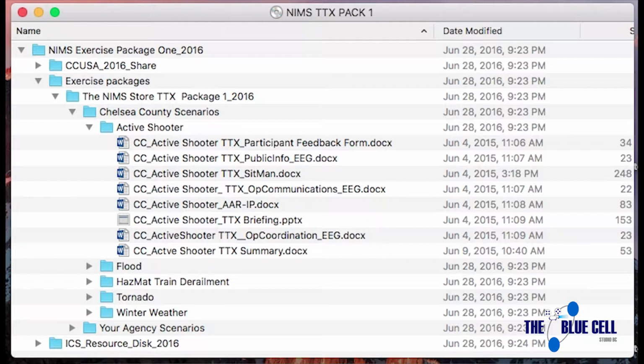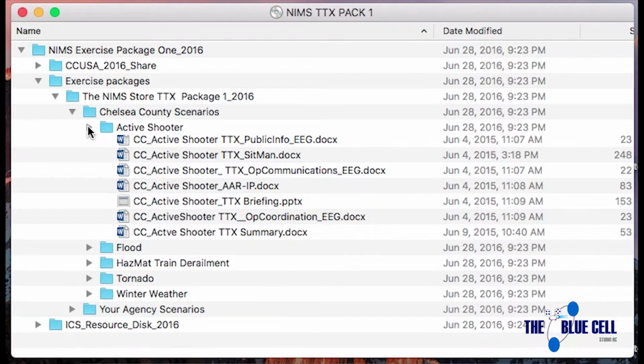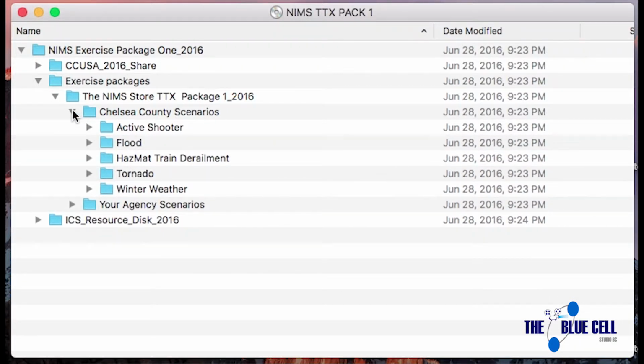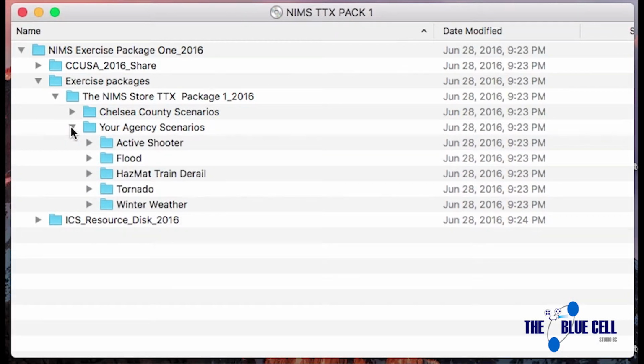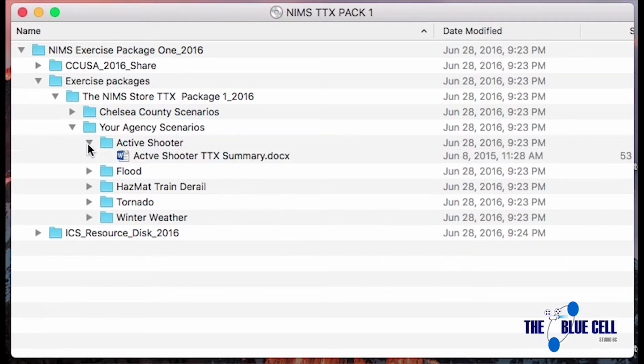Then there is just a summary of the exercise in there. And the big part is at the end that you do a hot wash to find out what the strengths, maybe weaknesses, can be captured, put into the after action report, the AAR, and the improvement plan matrix, or IP. If I back out one more time, and again, I had talked about your agency scenarios. Again, the five that were in the Chelsea County scenario also show up here.